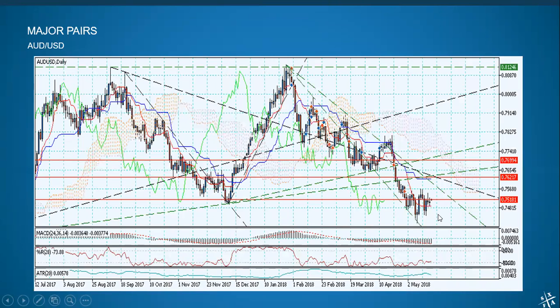I keep saying this every week. I'm expecting the Aussie to recover and hit towards the top of the chart, but that time apparently is not yet. So we'll look for a good opportunity before we jump in.